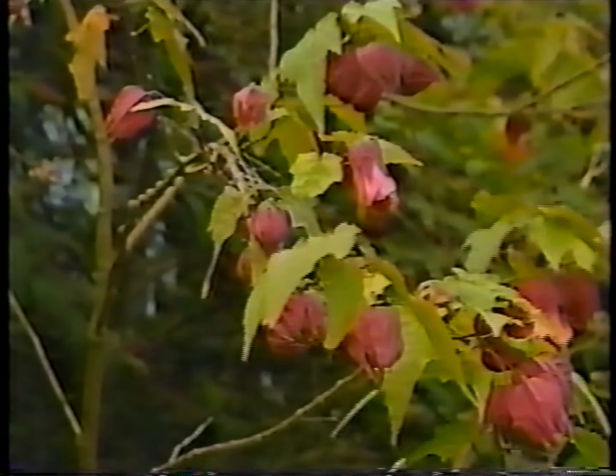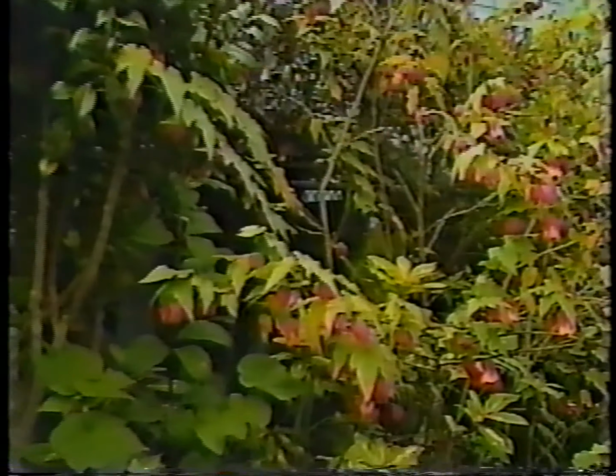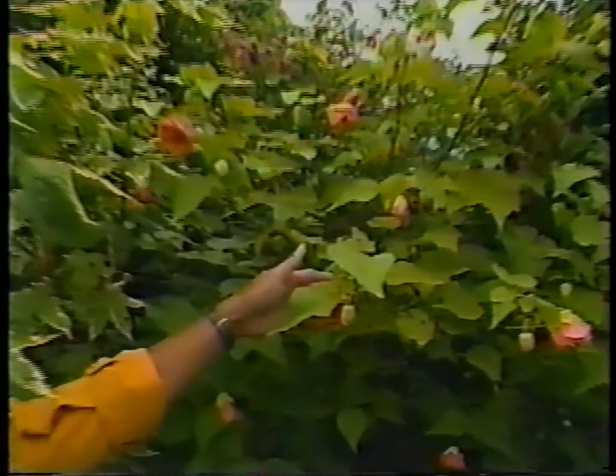Abutilons like San Francisco, don't they? They do. They like the kind of cool weather, and they sure thrive in partial shade. They're very interesting. They come in different forms, tree forms, bushy forms. Orange one. That's bright. Yeah, this one is a particularly nice one. It's called Tangerine, and you can actually see the very nice veining in the petals.